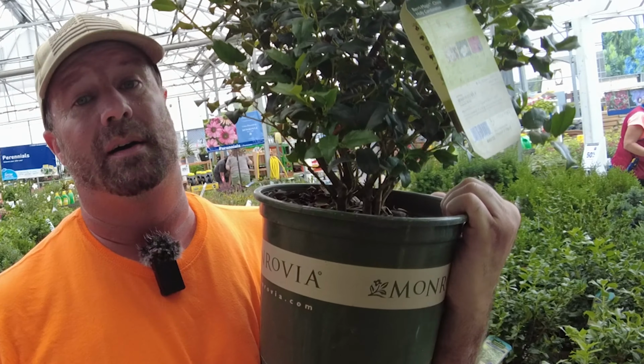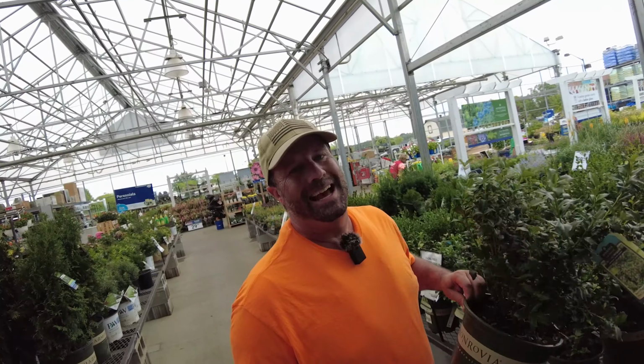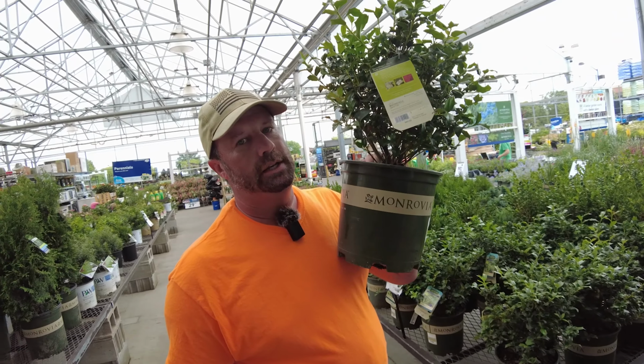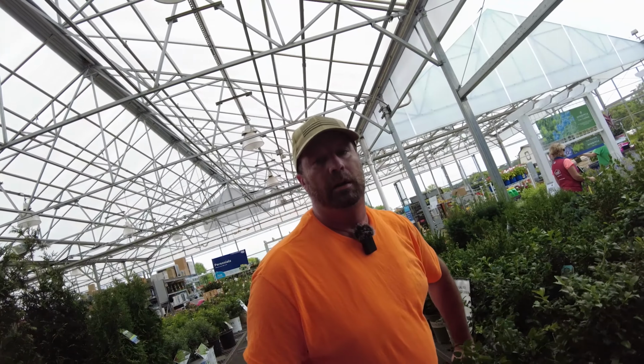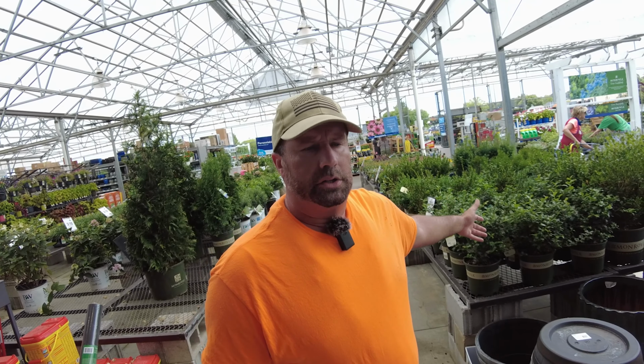I'm just gonna tell you right now, I'm a big advocate for Monrovia, but I'm really starting to get frustrated with the pricing, especially at places like Lowe's. They're starting to wear me out with some of this pricing on 2 gallon plants. At 50% off, now you're looking at 20 bucks, which is a pretty decent deal for the ones that have had the male pollinator in there. Good deal on that. That's the Berry Magic China Girl Holly.